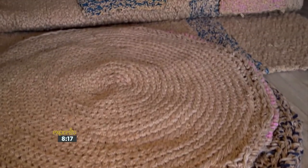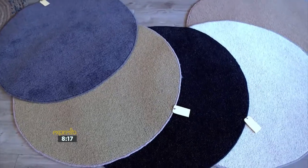Becoming frustrated with the lack of quality and affordable rugs on the market, a husband and wife team started producing their own.